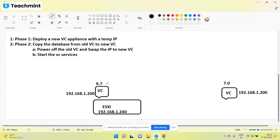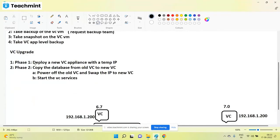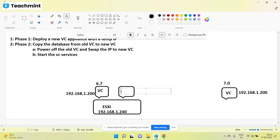But there is no in-place upgrade. Directly we cannot upgrade 6.7 directly to 7.0. I mean, from the same machine, it is not possible. So what will happen, right? When you run the upgrade, we will see how to run the upgrade procedure. Once you run the first step, it will create a new vCenter. Old vCenter will be still running. It will create a new vCenter with a 7.0. You need to run the 7.0 installer, and it will have a new vCenter IP.